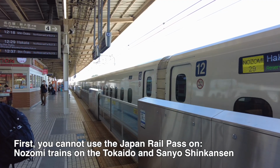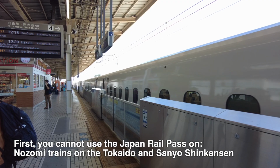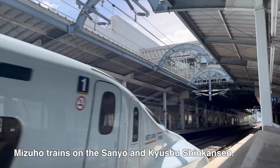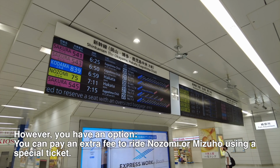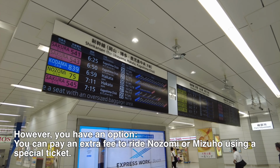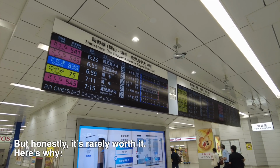First, you cannot use the Japan Rail Pass on Nozomi trains on the Tokaido and Sanyō Shinkansen, Mizuho trains on the Sanyō and Kyushu Shinkansen. However, you have an option. You can pay an extra fee to ride Nozomi or Mizuho using a special ticket. But honestly, it's rarely worth it.